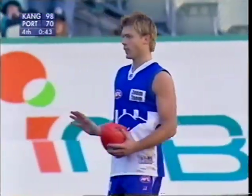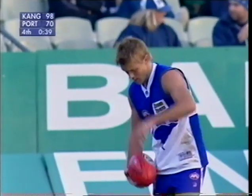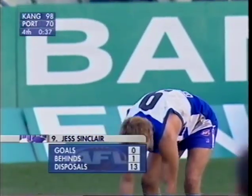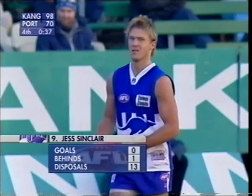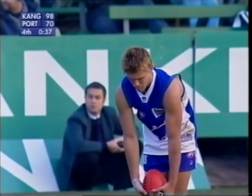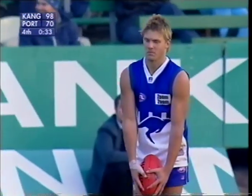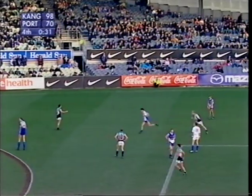Kangaroos the only side Port Adelaide haven't beaten in the competition. They came here today, 8 wins on the trot, 12 out of their last 13. On top of the ladder, 12-3. But the Kangaroos have prevailed today. They have led at every change. 11 points at quarter time, 17 at half time, 5 points at three-quarter time.